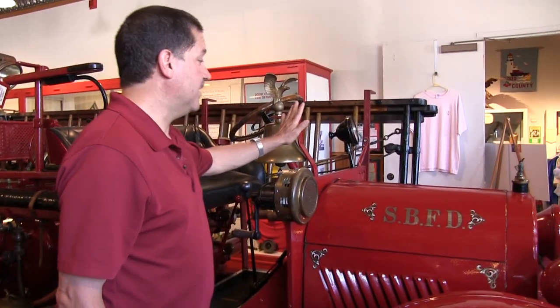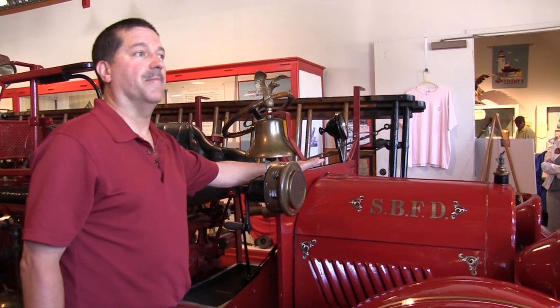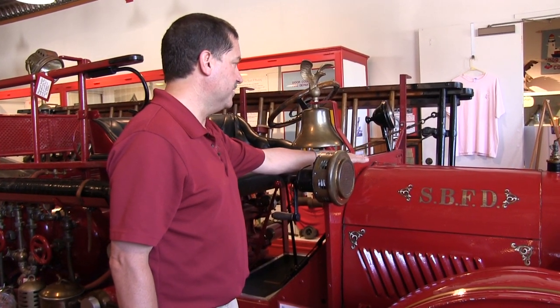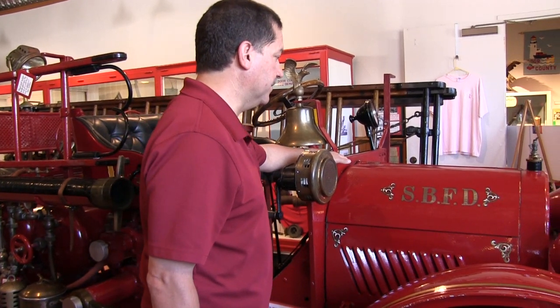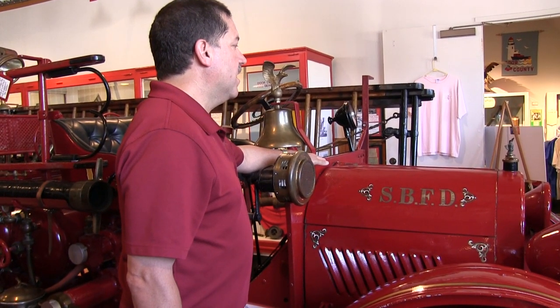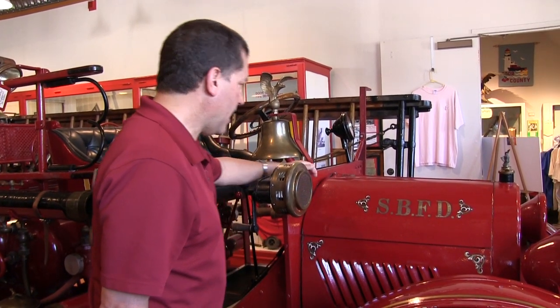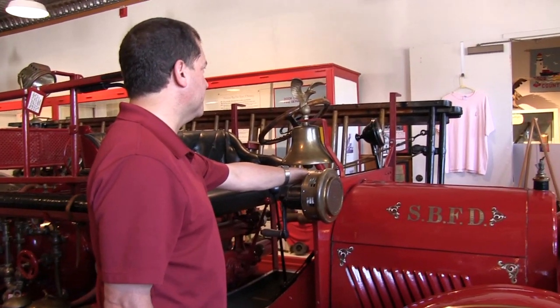This, I have to tell you, is an incredibly unique item. This is called a chemical pumper. And for this museum to have this is a unique thing. This was the next step in the evolution of fire engines after the steamer. And it really was an experiment that didn't pan out.